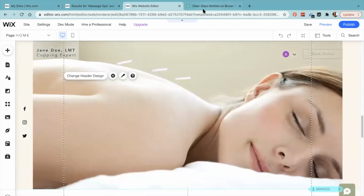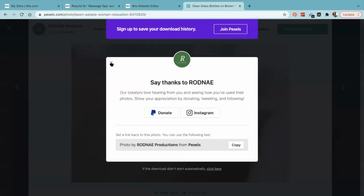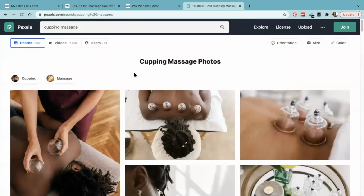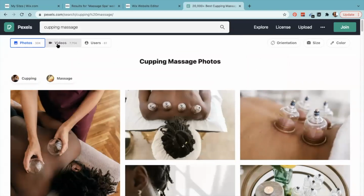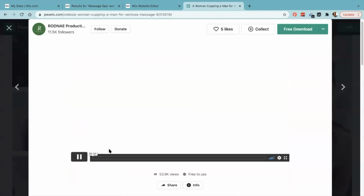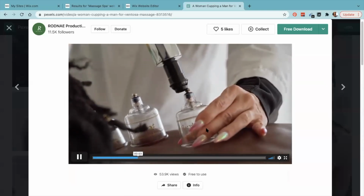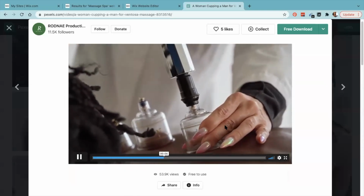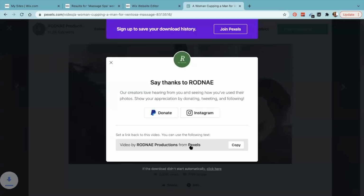This is a cute little picture. I'm going to change this picture. Let me show you how to add a video. We're going to go to that same website and go to cupping massage. We already typed that, but let's go to video. Ooh, okay, awesome, this is amazing. I don't know why this lady got all these long nails. Oh wow, that's a great image. Okay, I'm going to download this right now.